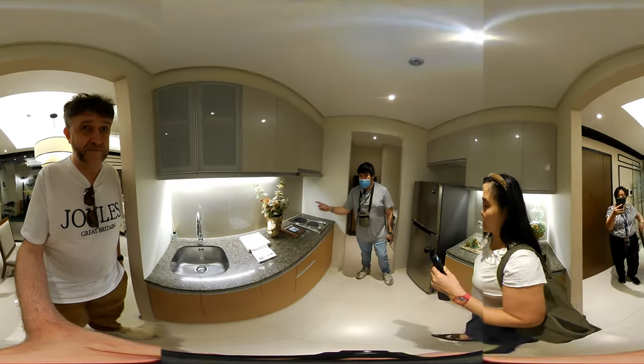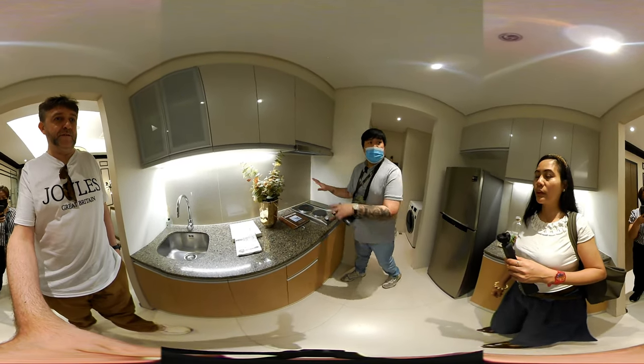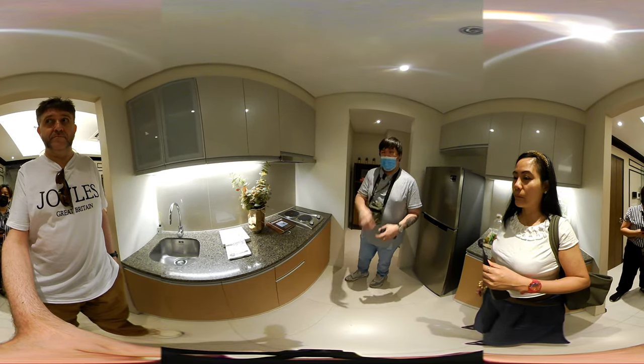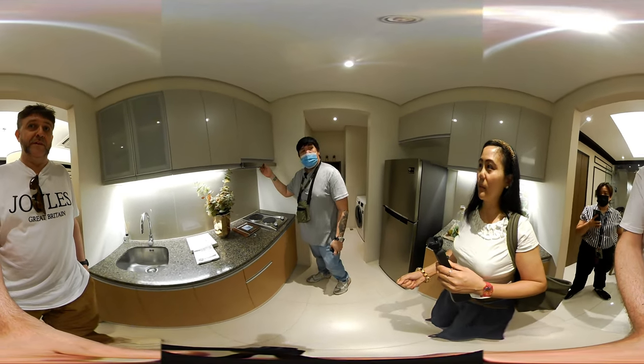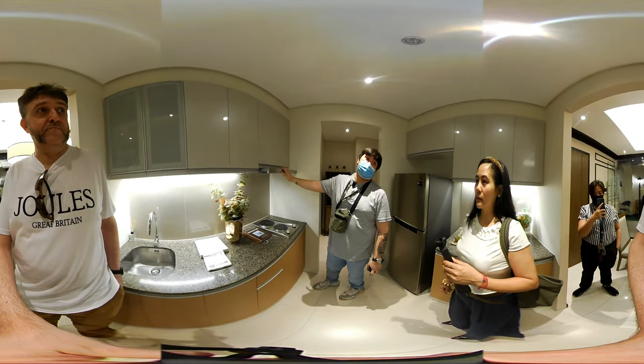For studio and one bedroom unit, a two burner electric stove is included. For two bedroom and up, four burner. All right, and with oven, for the two bedroom and up. And this one is also included.